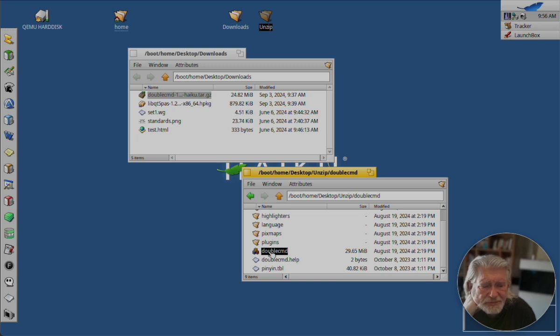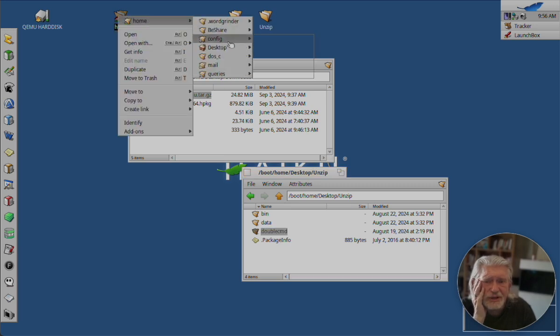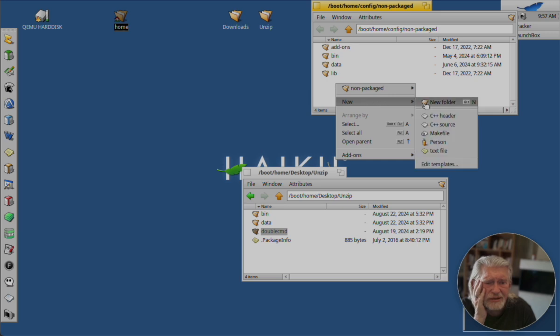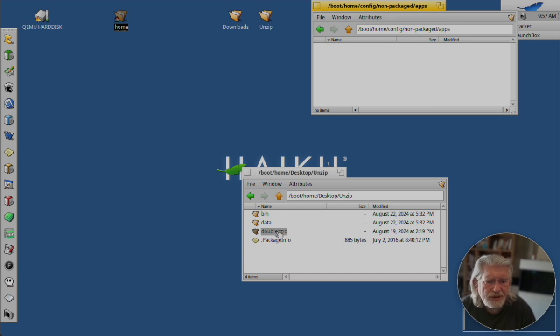Okay, it's done. So if we click into this, you see that there's an executable called double CMD. And we're not going to click on that right now because I want to show you how to install such a thing. It's not in an H package. So we need to go to Home, Config, Non-Packaged. Let's close that. Let's make a new folder. Call it Apps. And let's move this in there.